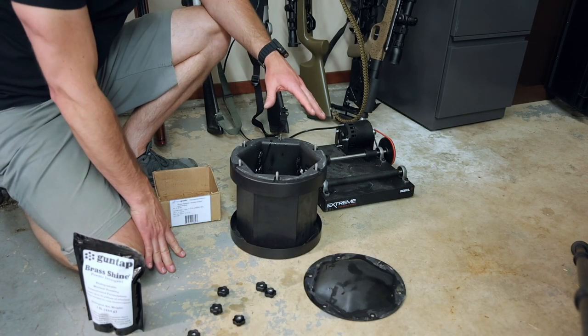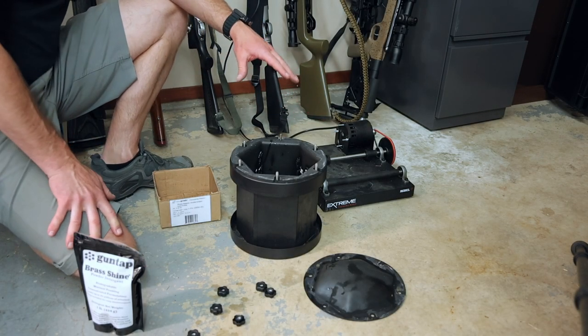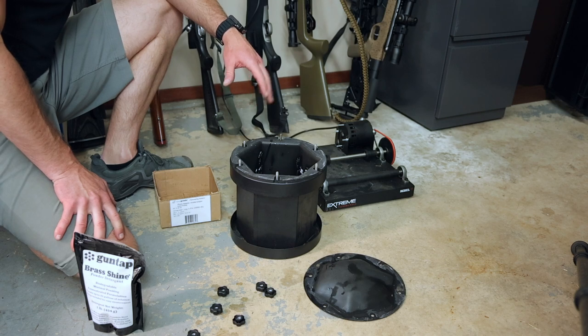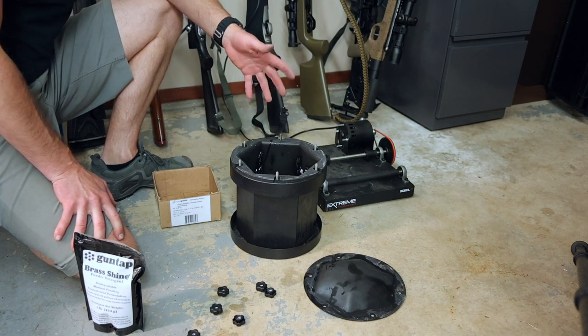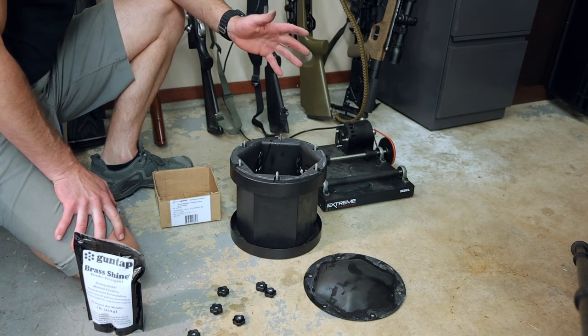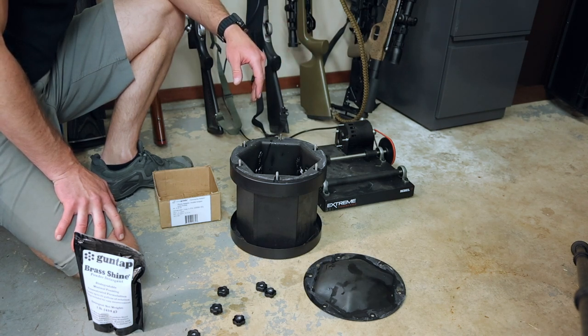I put about probably 60, 65 cases in this machine. It'll hold a lot more than that. I can put at least a couple hundred cases in here and it works just fine. It extends the tumbling time a little bit. So for this, I might run it for an hour and a half to 2 hours maybe. If I had 150 to 200 cases in there, I'd probably run it for 4 hours or so.